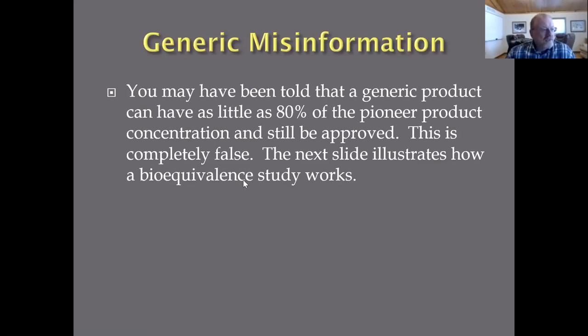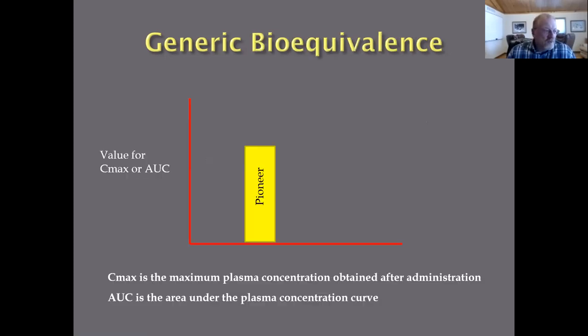So there is some generic misinformation out there, and some of you may have been told this in the past, but I always like to clear this up. You may have been told that a generic product can have as little as 80% of the pioneer product concentration. So if the original is 100 milligrams per mil, that the generic could be as low as 80 milligrams per mil and still be approved, that's completely false. So the next slide here illustrates how this works.